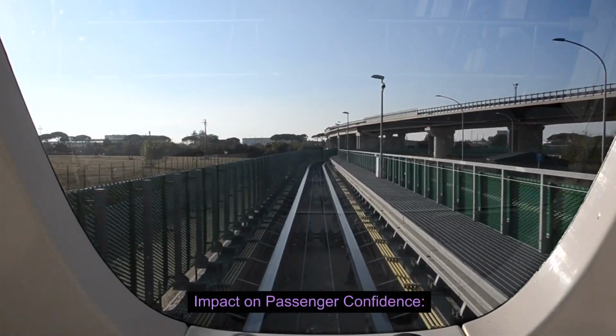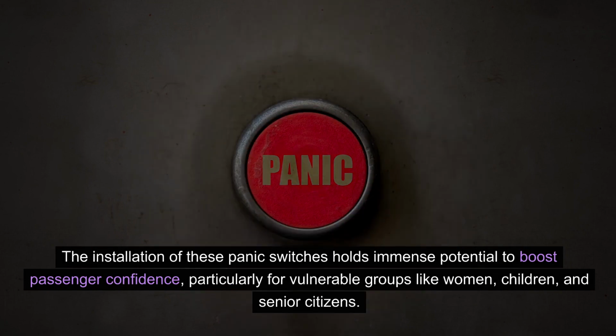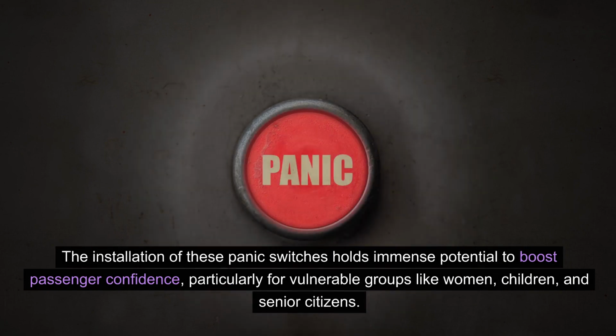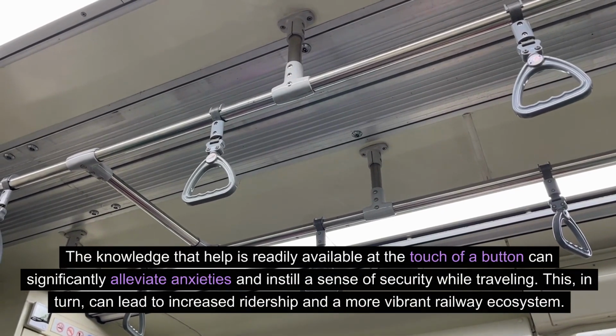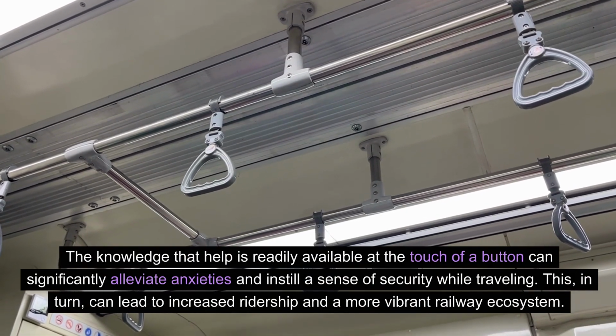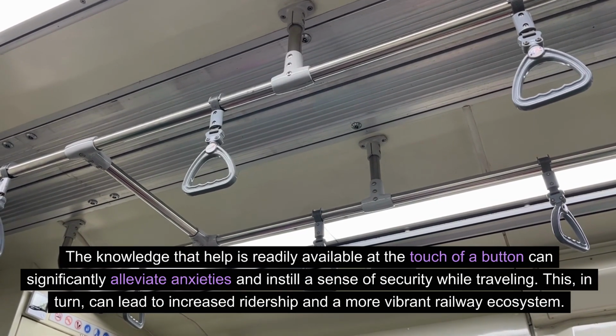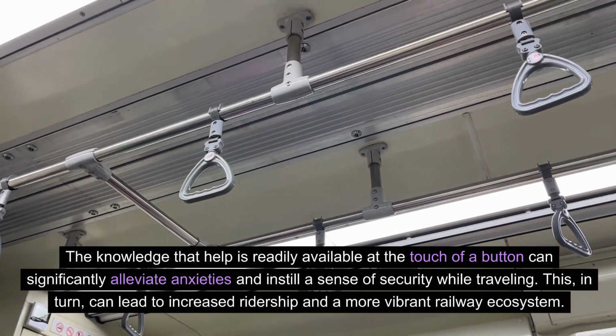Impact on passenger confidence. The installation of these panic switches holds immense potential to boost passenger confidence, particularly for vulnerable groups like women, children, and senior citizens. The knowledge that help is readily available at the touch of a button can significantly alleviate anxieties and instill a sense of security while traveling. This, in turn, can lead to increased ridership and a more vibrant railway ecosystem.